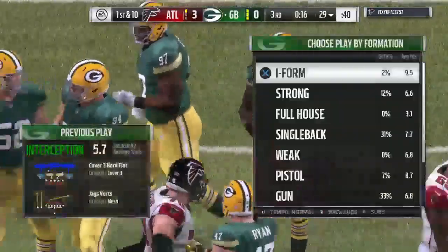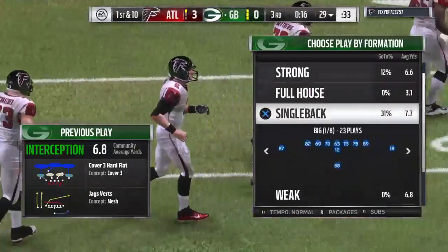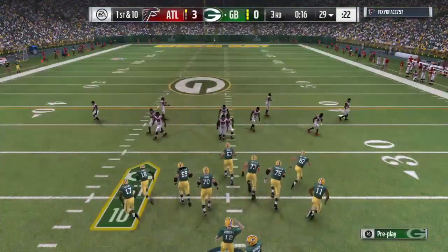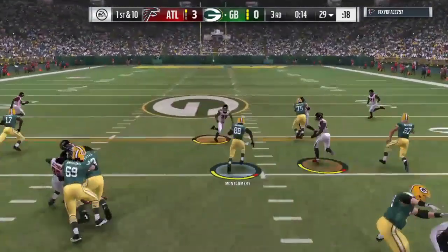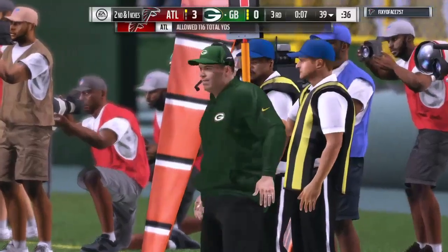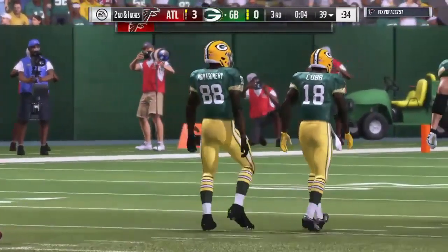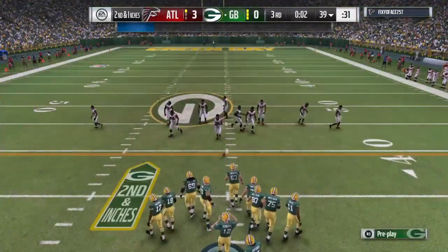Now we take a glance at the offense as they work their way back out for their first possession of the second half. They'll run it now out of the gun. And he'll get this one up to about the 39 here. It'll be a pickup of 10 yards. And it'll be second and very short. And this will probably be the last play of the quarter.